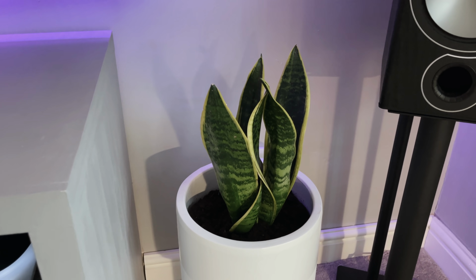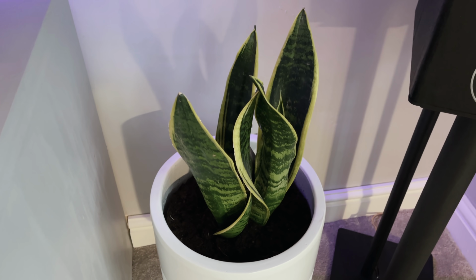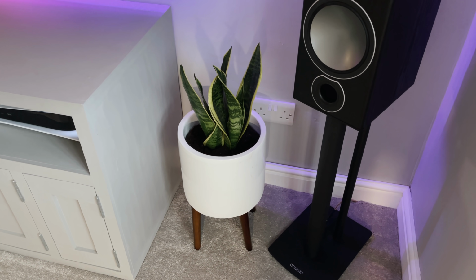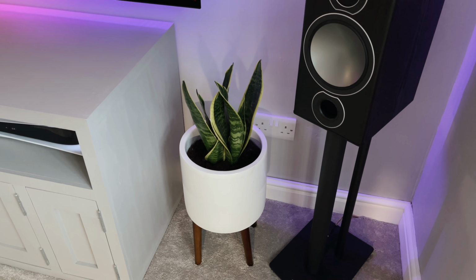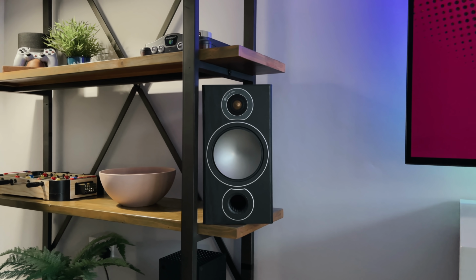And then next to the right speaker, I've got this nice plant in a plant stand from Marks & Spencer's. This is the large version, and it adds a nice bit of colour to the corner and looks quite minimal as well. It doesn't need much water, which is great for me because it means it's almost impossible for me to kill it. But yeah, I'm really happy with these speakers. They look great, they sound great.